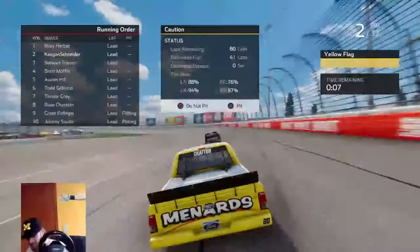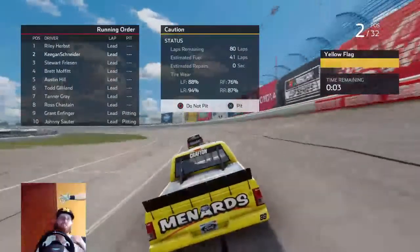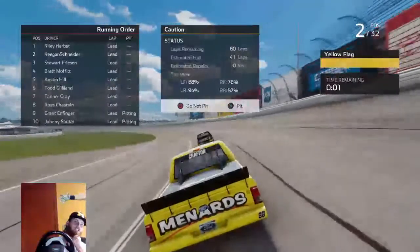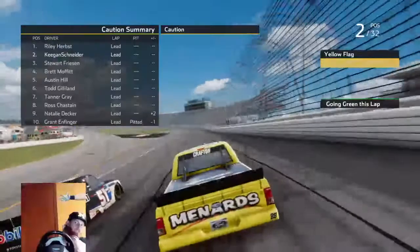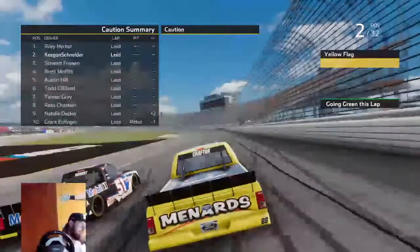Everybody that pitted under that caution towards the end of the last stage is going to stay out here, trying to conserve the amount of tires they've got. Crafton's only got 2 sets left. He doesn't want to go to the second to last set now. Riley Herbst will restart from the lead.